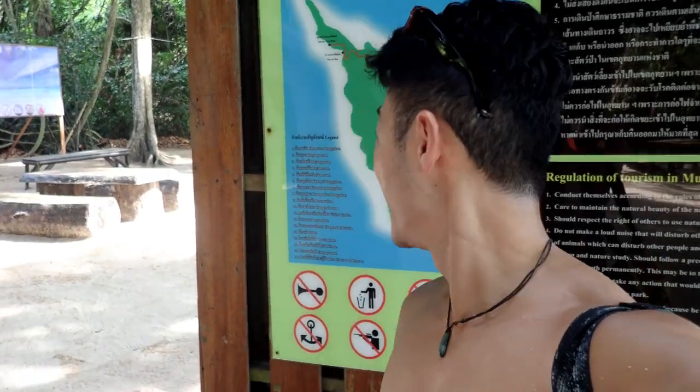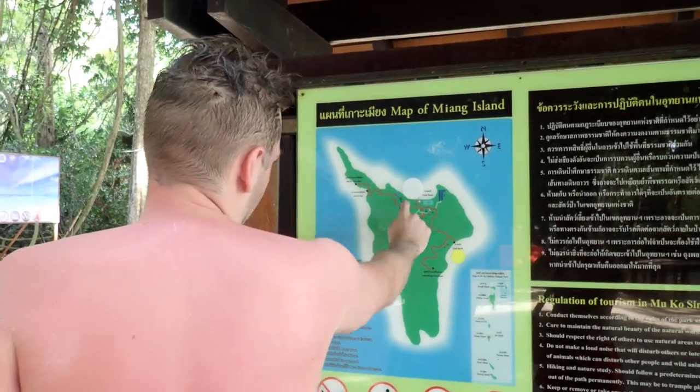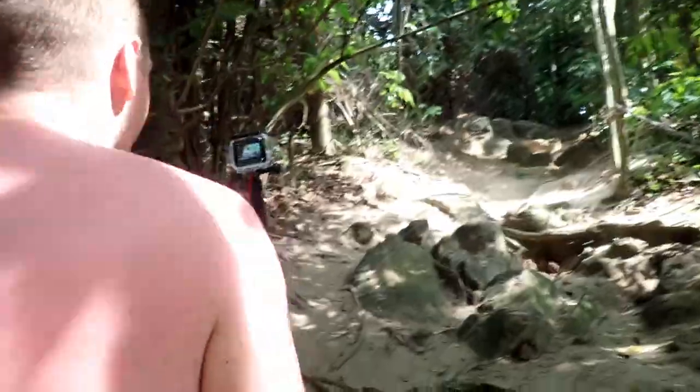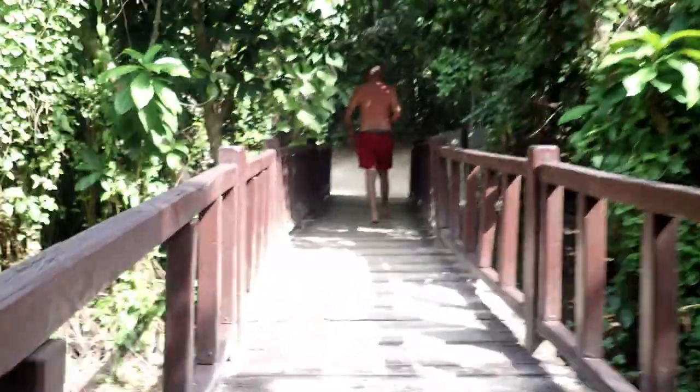Let's go! We've just found this map. It says Miang Island. Miang doesn't mean four in Malay or Thai, so I think we go with Miang Island is where we are. I love a mic. I'm recording your video. The funniest thing would be when we both like fall over at the same time. I think we're at the other side and we have found the beach.